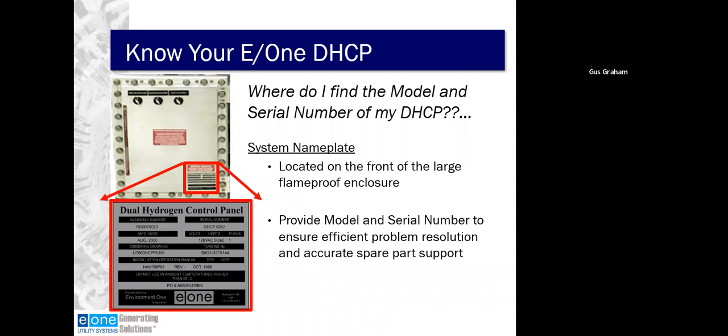So one of the first pieces of information it's critical to have for your DHCP is the model and serial number. This information is located on the system nameplate, in the lower right-hand corner of the large flameproof enclosure in the bottom of the cabinet. The model and serial number are located here, as well as the manufacturing date and some other information specific to that DHCP. And when you call into E1 for support on your unit, providing this information will ensure that you get efficient problem resolution and that we provide accurate spare part support to you and your staff.